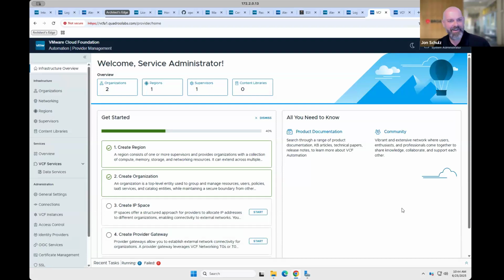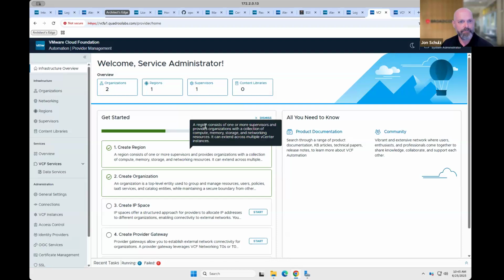All right. So just a quick note, I'm not sure if everybody on the call is going to know this or not, but VCD and VRA, vRealize Automation, are being brought together into a single product we call VCF Automation, or VCFA. And so what you're seeing is just that, is VCFA. And this is, again, the combination of VCD and VRA.